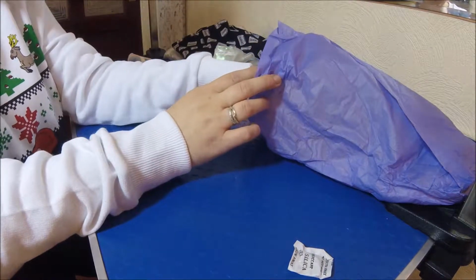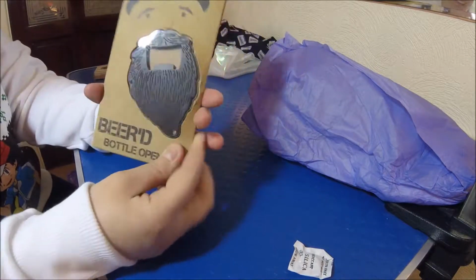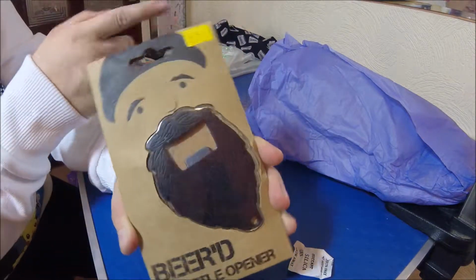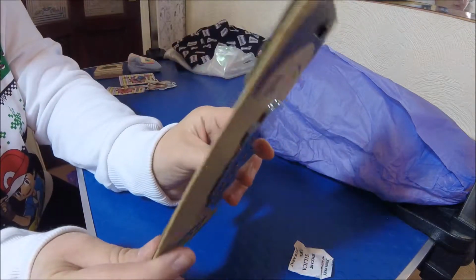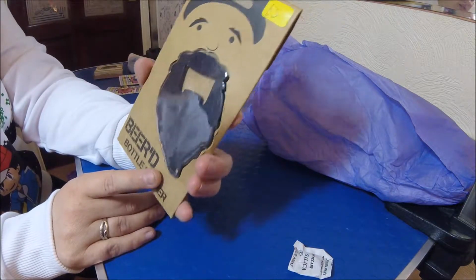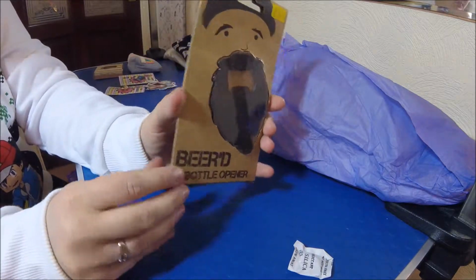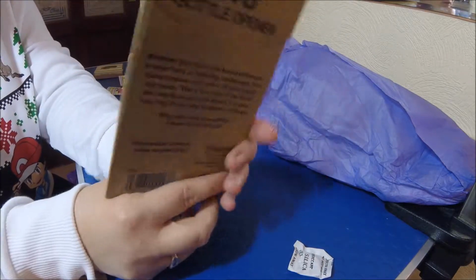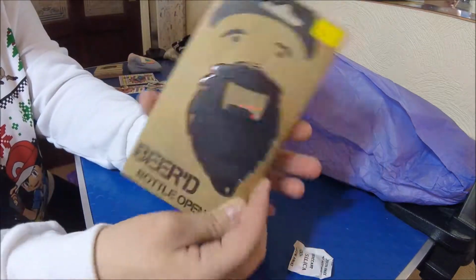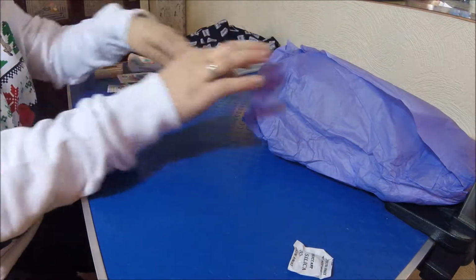Oh, what next? Oh, we've got a beard bottle opener. That's kind of cool. Retailed at £5 there. I mean, that's a third of what you've paid already for the whole box. That's really cool. I like that. Might even make a nice present at Christmas. I always struggle with blokes sometimes, what to get them. So if I see anything, I could actually use that. That's pretty cool. Right, what else?